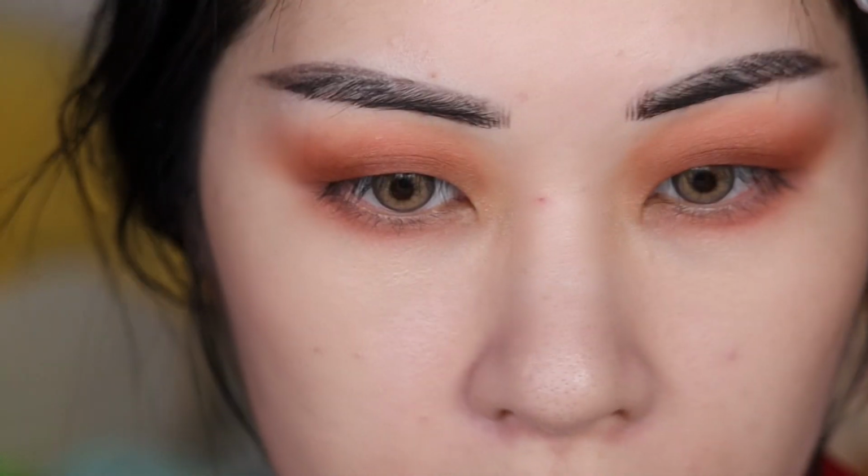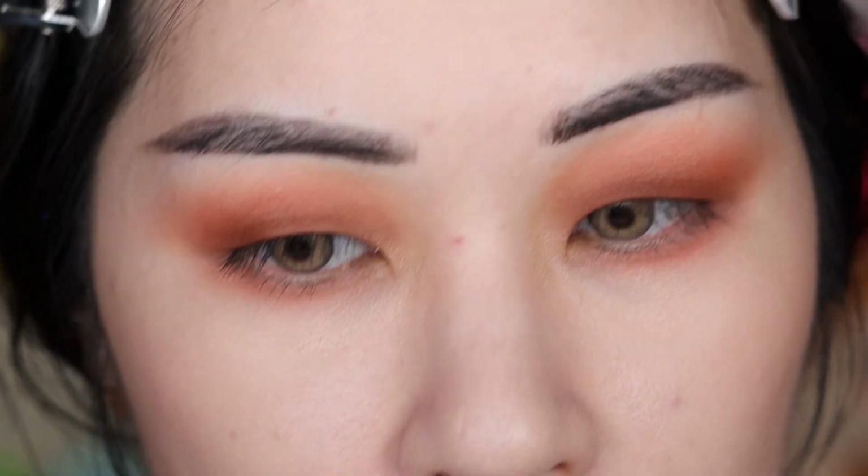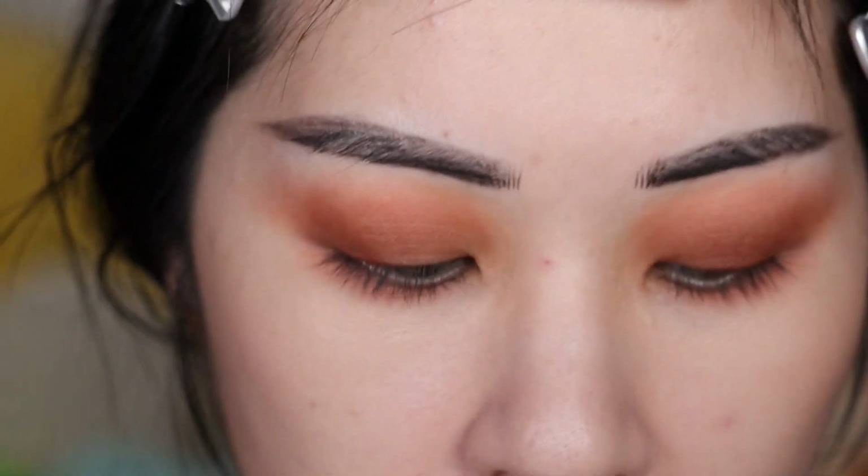My eyes are a little asymmetrical these days. I can't tell if it's aging. I can't tell if it's lash serum and I need to stop. I can't tell if it's contact lens use. Don't ask me. We're not getting any younger over here.